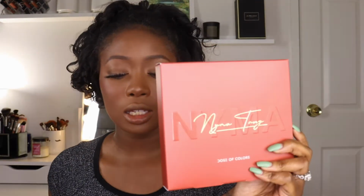This is the nude one and this is the coral one. Each lip kit comes with a lipstick, a lip liner, a lip gloss, and a liquid lipstick. So I'm gonna go in with the coral one first and then we'll do the nude one. We're gonna swatch everything. I'll show you hand swatches as well as swatches on my lips.